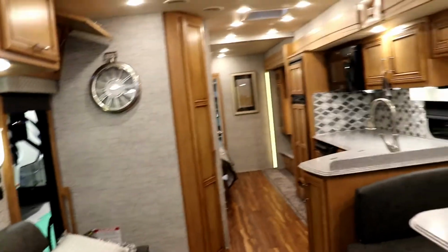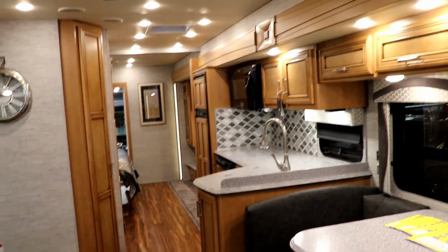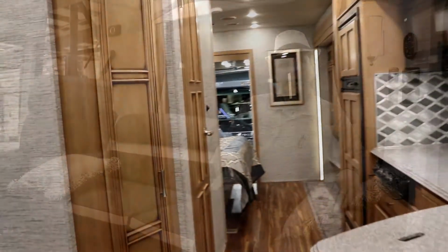And so this is the coach. Let me just kind of give you one last vantage point of here, what you're looking at. They've done a nice job with the color and everything. So ladies and gentlemen, this is the 2018 3921 Canyon Star by Newmar.